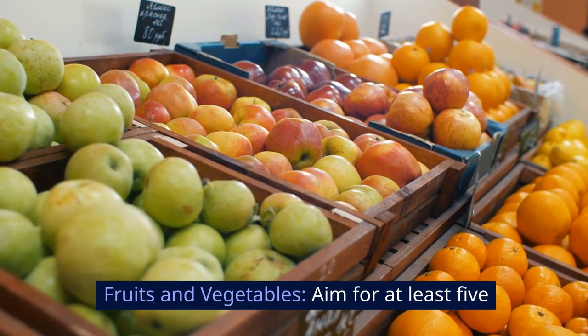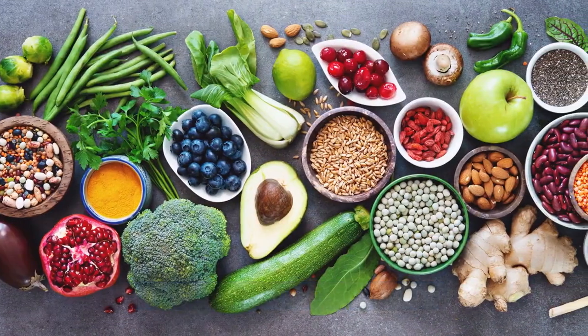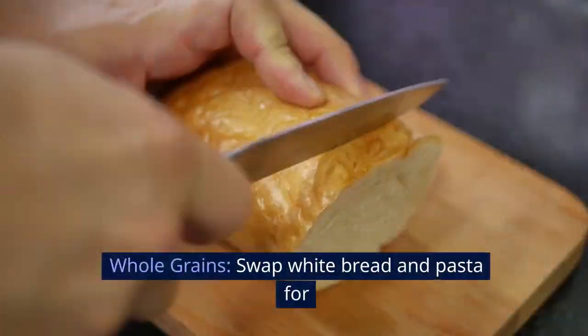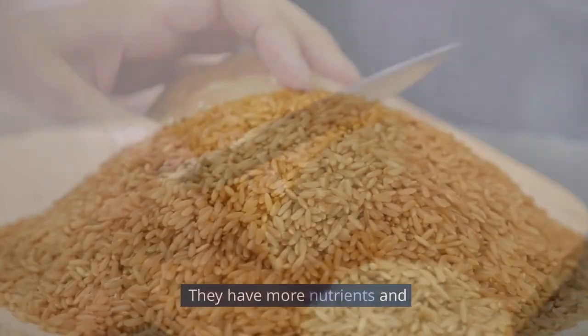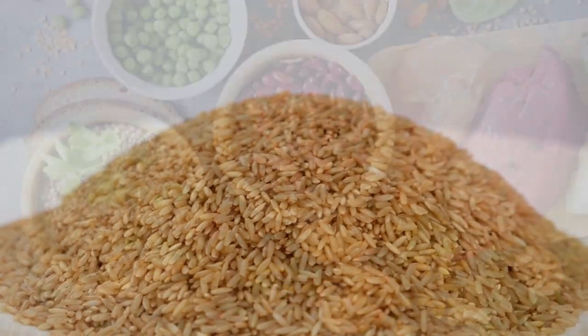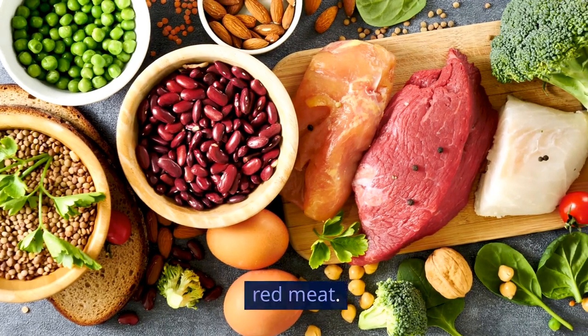Fruits and vegetables. Aim for at least 5 servings a day. They're rich in potassium, which helps balance sodium levels. Whole grains. Swap white bread and pasta for whole grain versions. They have more nutrients and fiber. Lean proteins. Choose fish, chicken, and beans over red meat.